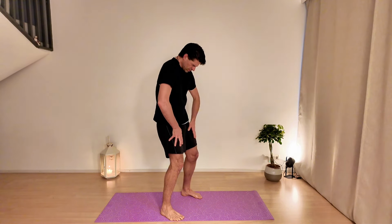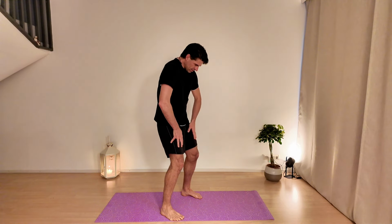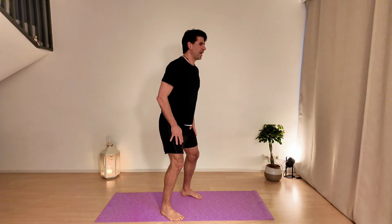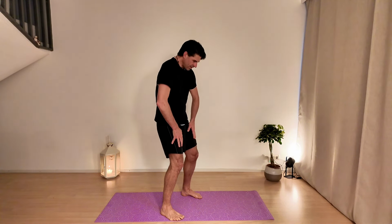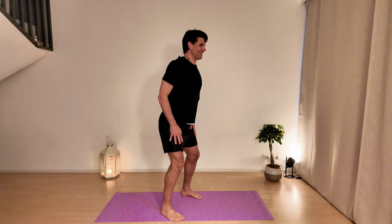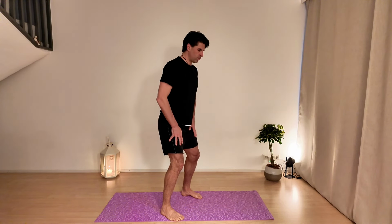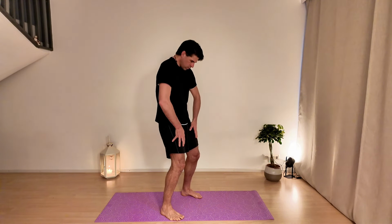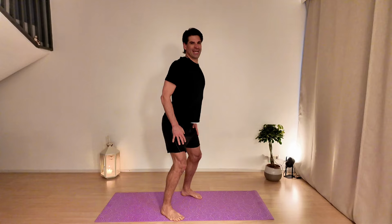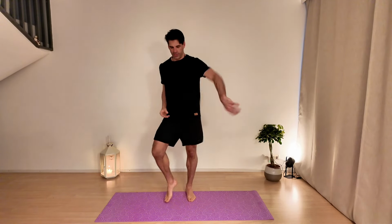Find a nice flow. This is so great for mobility in our spine. Head up high. Just find that brilliant movement that works for you. A few more. And arch. Yes, yes, yes. Feel it in there. That can be a little stiff in the mornings to do, I've found, but it's so great to get you going.